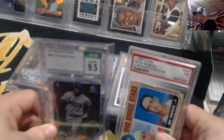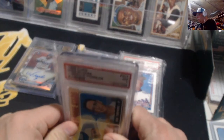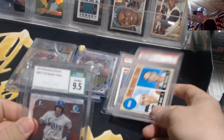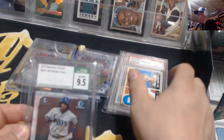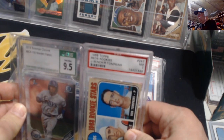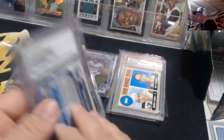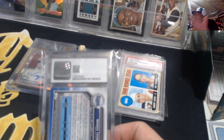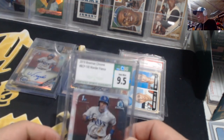So I've got the two holders side by side, and they're pretty much identical in terms of size, so there's no size difference. But they've got this kind of flip that's basically double the size of PSA's, and there's no other information on it. So I guess this didn't get the subgrade, so that's maybe why it sold a little cheaper.